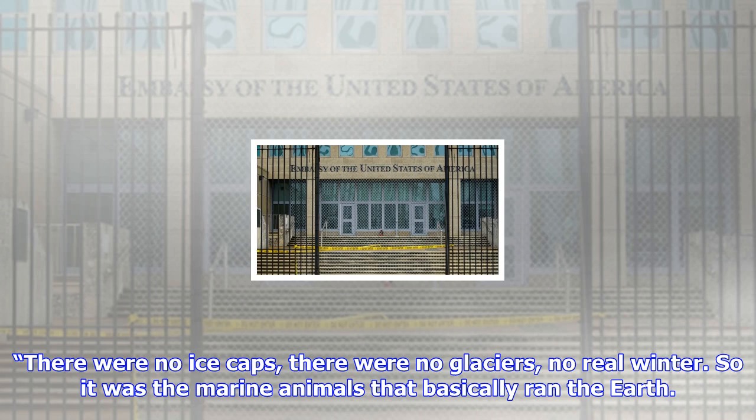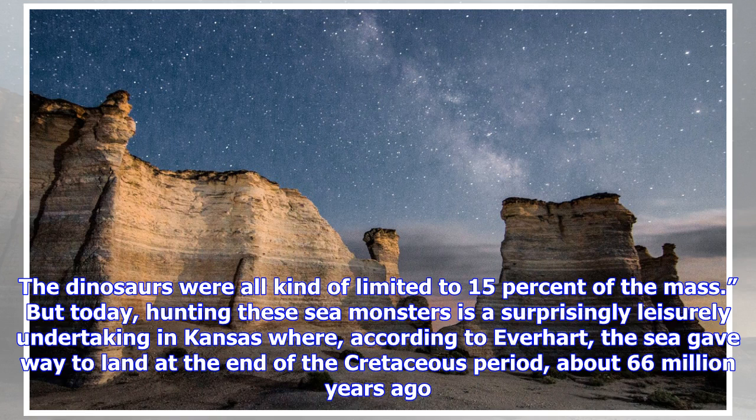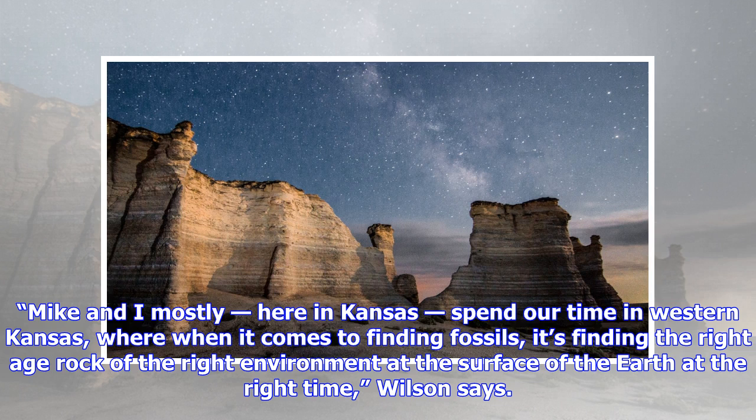During the late Cretaceous period, marine animals had the benefit of a warm earth that was about 85% covered in water, he says. There were no ice caps, there were no glaciers, no real winter. So it was the marine animals that basically ran the earth. The dinosaurs were all kind of limited to 15% of the mass.